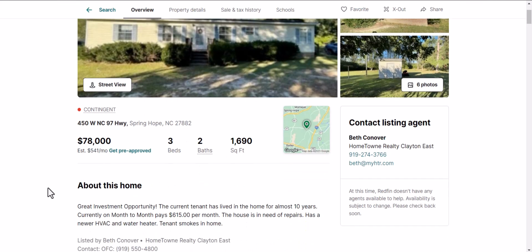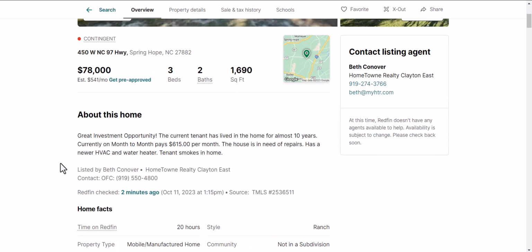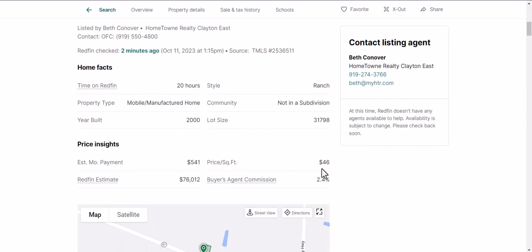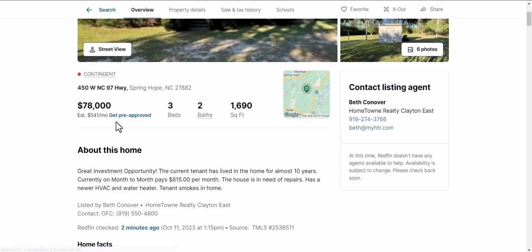What I want you to see here is that this home was listed on the market for $46 a square foot. So it's 1,690 square feet, and it's listed at 78. I don't know what the contract price is, but let's assume it's somewhere in that neighborhood because it wasn't on the market that long.